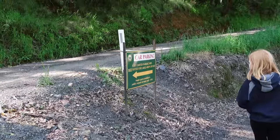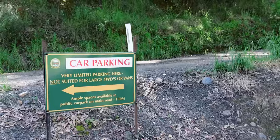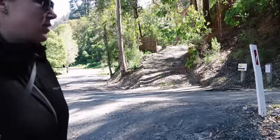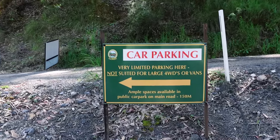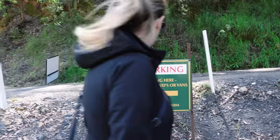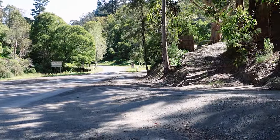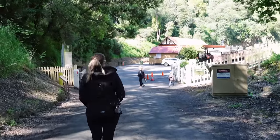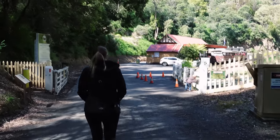What's it say? Oh, car parking down there. Very limited parking here. Oh, so you could park here. Right, so if it's busy down here, you go back up to where I said. Not suited for large four-wheel drives or vans, so it's worth going down there. Yeah, it's just a bigger, more open car park where we are. So it's literally right there, just on the corner, so it's not far. Yeah, where the 40 sign is. So you'd probably fit 5-10 cars maybe down here, if you're early like us.